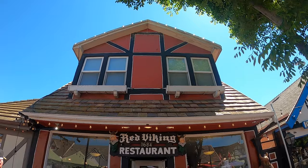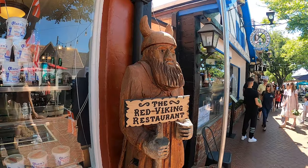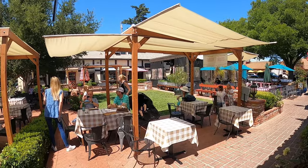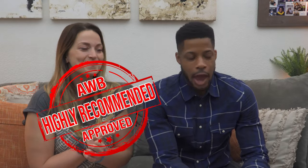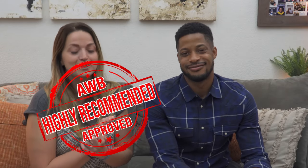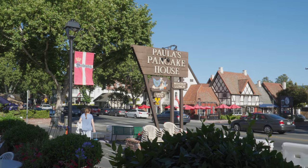Try the different restaurants. Solvang is a place you're gonna walk around, you're gonna drink, and you're gonna eat. So definitely venture out and try the different restaurants. Some of our recommendations: Paula's Pancake House. Paula's Pancakes was phenomenal. The Belgian Cafe. Those were two spots we really enjoyed for breakfast.